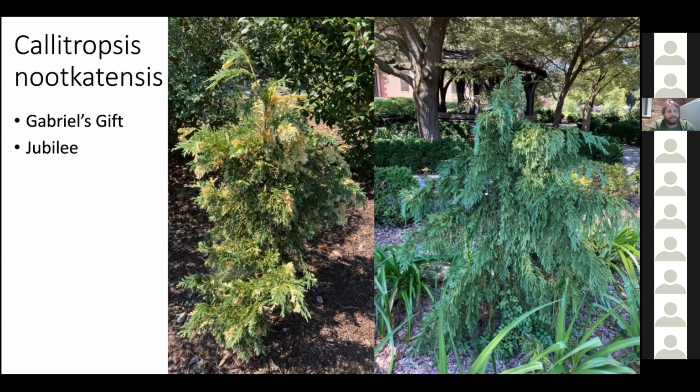So Cupressus nootkatensis 'Jubilee' has done well for me, if exceedingly slow, but it has done well. And as you can see in the photo, it actually gets really only half-day sun at best, and a nice sandy loam that it's in. Minimal irrigation. Kind of the same situation for Jubilee, though it is a bit of a younger plant in the garden so far, but it hasn't shown any stress issues yet. So we're hopeful for that.